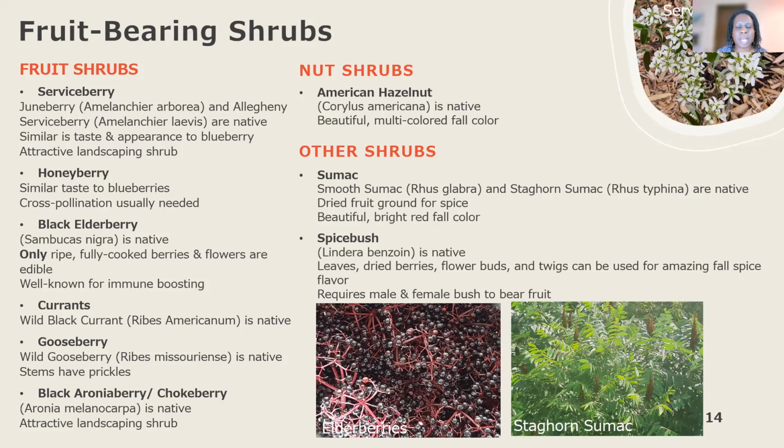You've also got spicebush, which is native. The leaves, the dried berries, the flower buds, the twigs, they can all be used to infuse this amazing fall spice flavor into things. But you are going to need both a male and female bush in order for it to bear fruit.